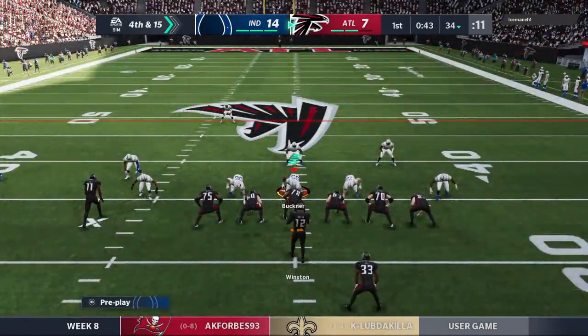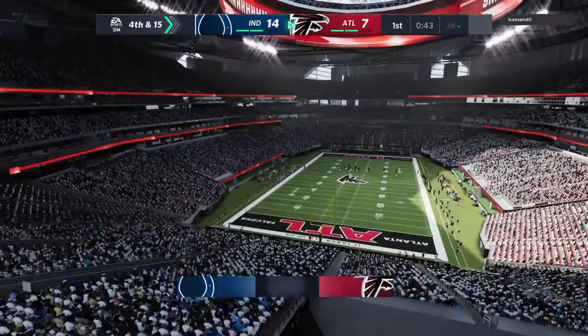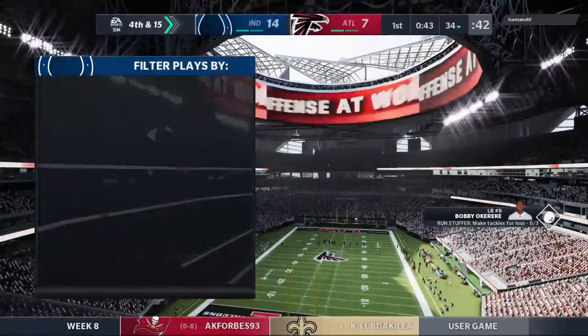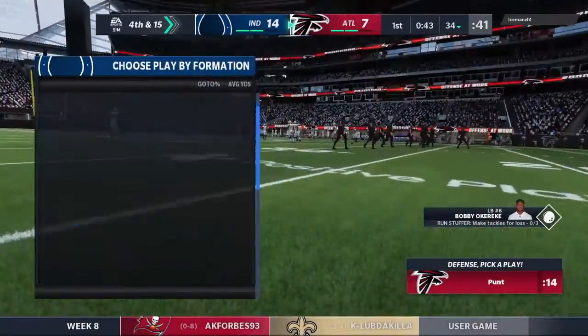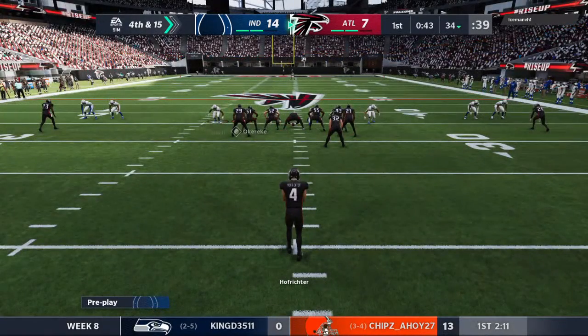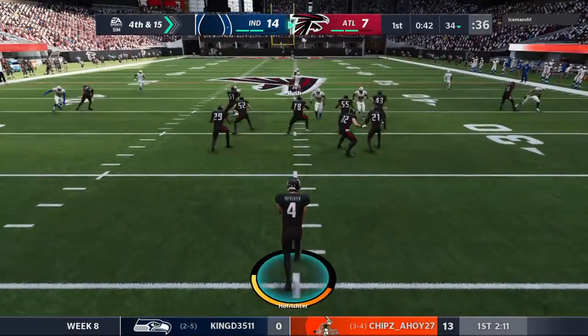So 4th and 15, but the offense is staying out there to go for it. And now here's a timeout called by the Colts on the defensive side of the ball. They'll have 2 remaining as we step aside here in this first quarter. On 4th down, the Falcons send out Sterling Hoffrichter to punt.